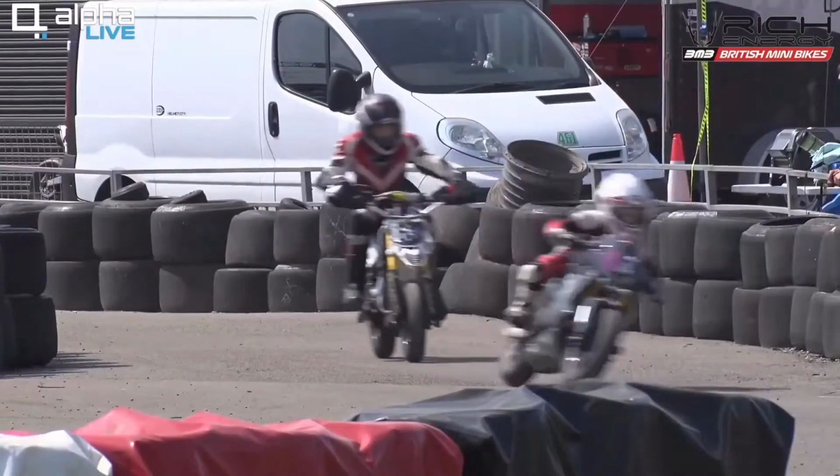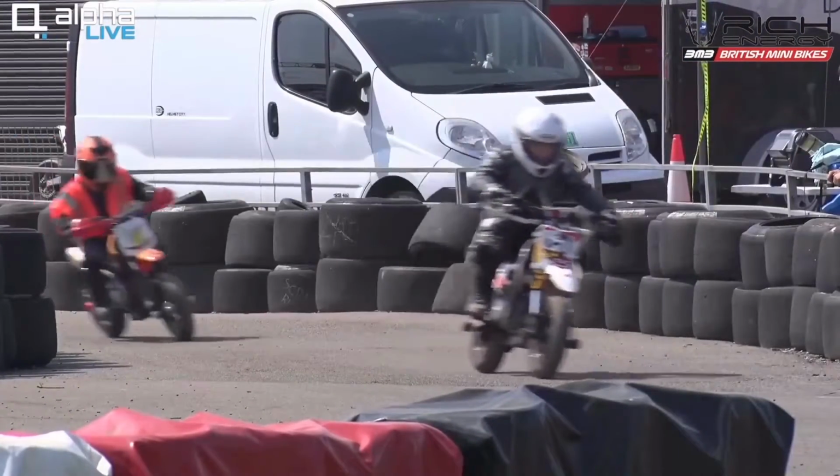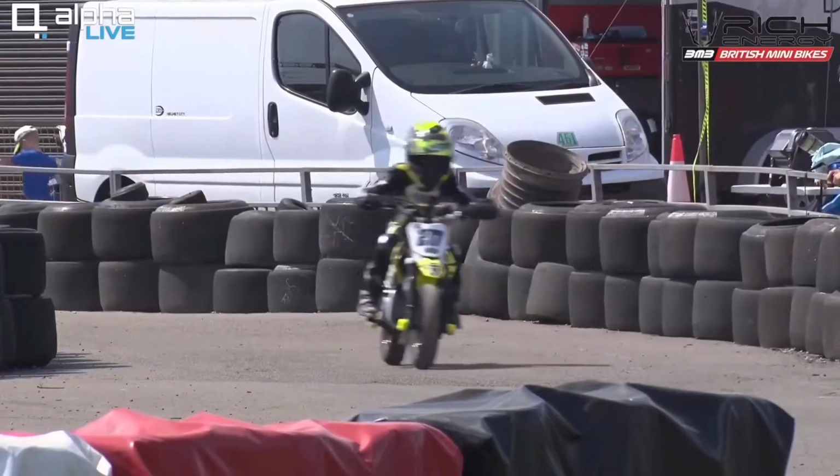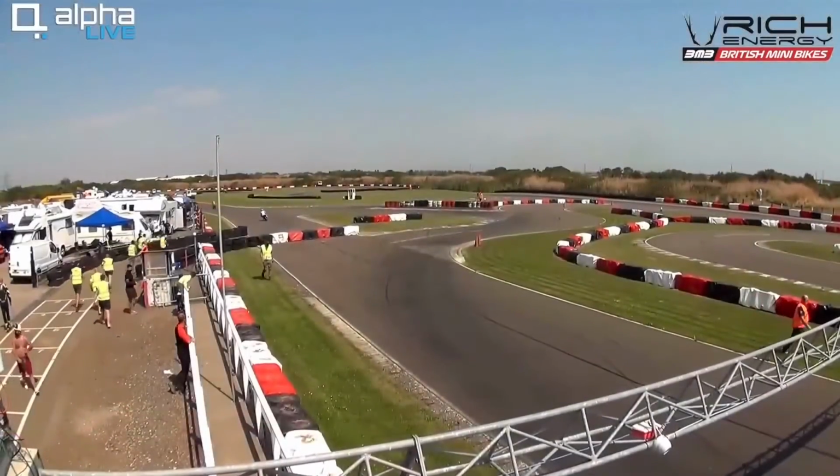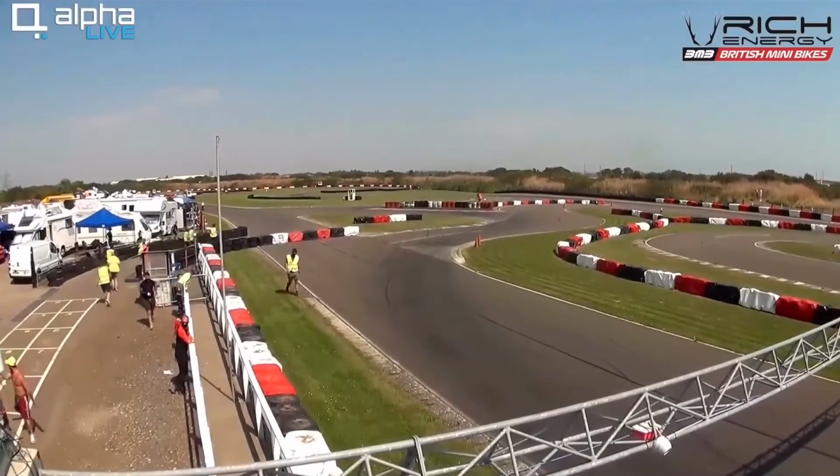And round number 6 back at Teesside, 1st of November. Got a big event on there today, of course, but Teesside holding the final round of the British mini bikes on the 1st of November.